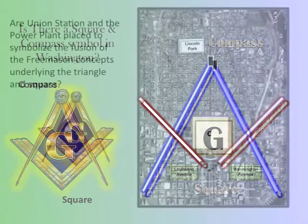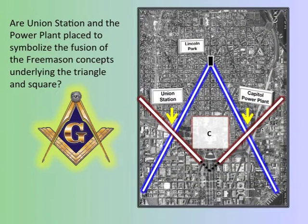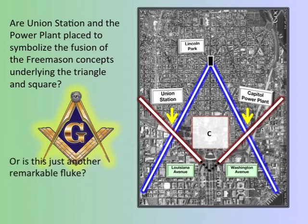Our Union Station and the power plant placed to symbolize the fusion of the Freemason concepts underlying the triangle and square. The Union Station and the Capitol power plant are placed at the exact intersection of the square and compass symbol. Was this intentional? Does power generation and travel represent or symbolize a fusion of the Freemason concepts underlying the triangle and square? Or is this just another remarkable fluke?